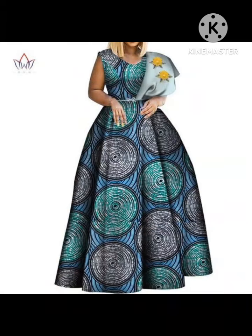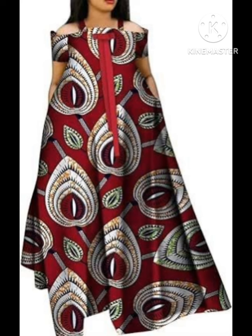And today we are with the latest Ankara styles for beautiful and gorgeous ladies who want to rock any event of their choice. And all these beautiful outfits are from different designers around the world.